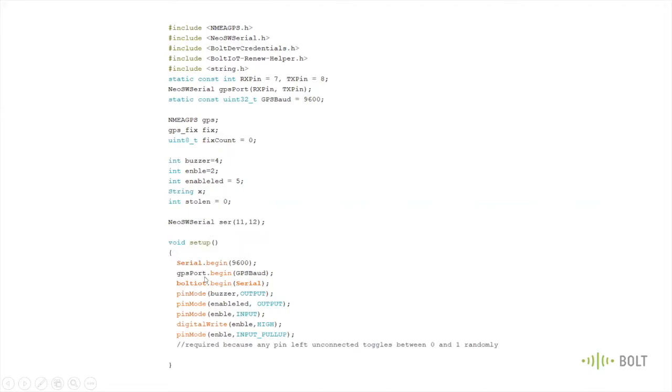So go to the void setup part. We will begin all communications with the 9600 baud rate. If you know how to code in Arduino, you will know that there is a serial monitor where you can see all the outputs from your sensors. So that is called the serial monitor. So you will begin communication with it at 9600 baud rate. Okay. Begin communication with the GPS at the same baud rate. GPS baud was already mentioned here. GPS baud equals 9600. So GPS port dot begin GPS baud. GPS baud is a constant, so its value is 9600.